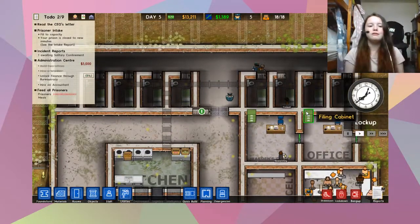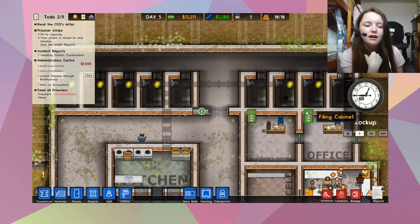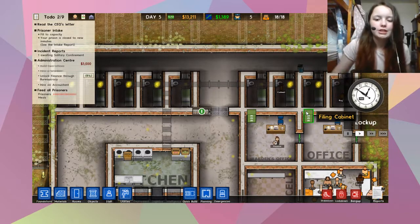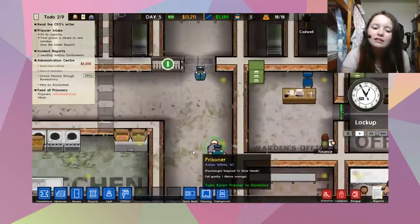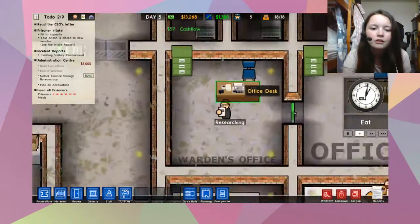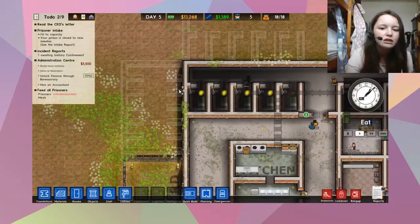It's not even powered in there. Sorry again. I don't know why. I need to stretch. Right, so bureaucracy, that's how you say it now. So the warden is now researching finance, being a busybody. She's just pacing. Oh, look at that computer. She's got some coffee too. One is awaiting solitary confinement. Oh yeah, we need to just build the solitary confinement cells.